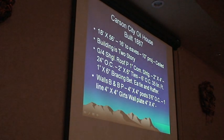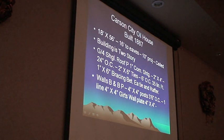All right, the Carson City Oil House was built in 1887, 18 by 56 feet, 16 feet to the east, 10 inch projection. The sealed building was two story, with a shingle roof, 1 inch common shingle, 2x4 studs at 24 inch centers, and 2x6 inch ties, 6 feet center to center, 35 linear feet, with 1x6 bracing between each tie and rafter.